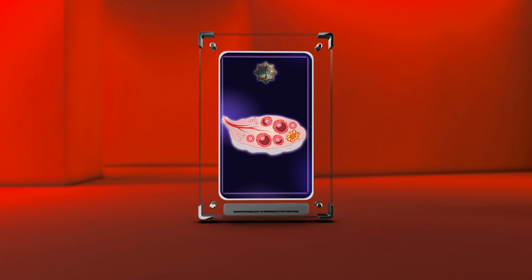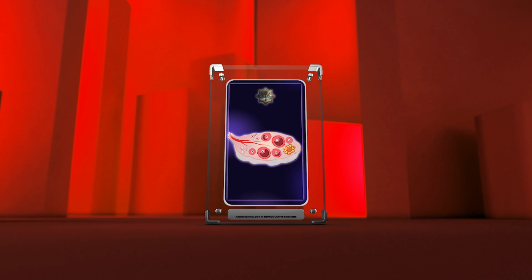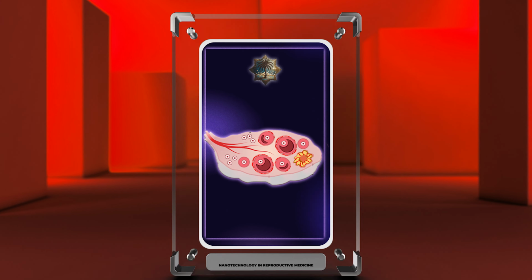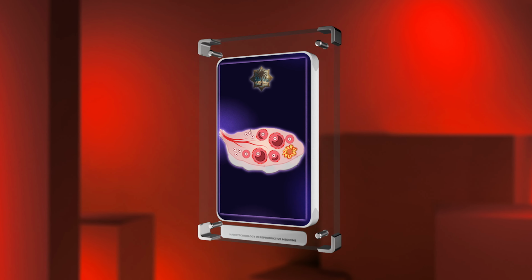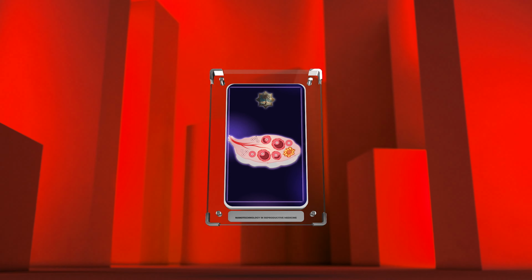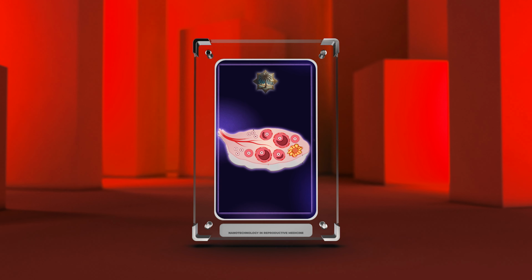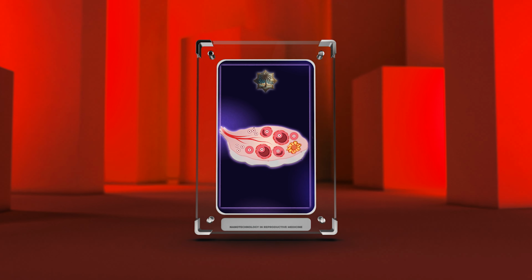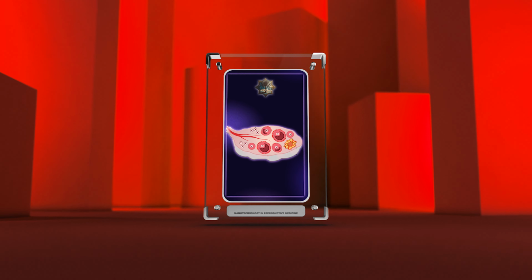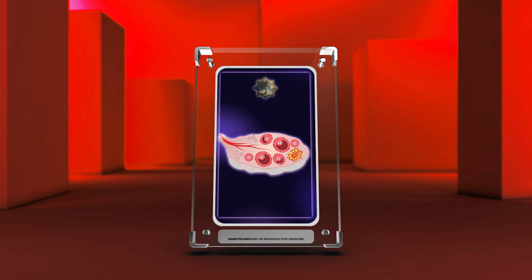Introduction. Welcome to today's lecture on the exciting field of medical nanotechnology and reproductive medicine. In this course, we will explore the various applications of nanotechnology that have revolutionized the way we diagnose and treat reproductive health issues. From targeted drug delivery to real-time fertility monitoring, nanotechnology has opened up new avenues in reproductive healthcare. We will also discuss the ethical considerations associated with the use of nanotechnology in this field. So, let's dive into the fascinating world of nanotechnology and reproductive medicine.